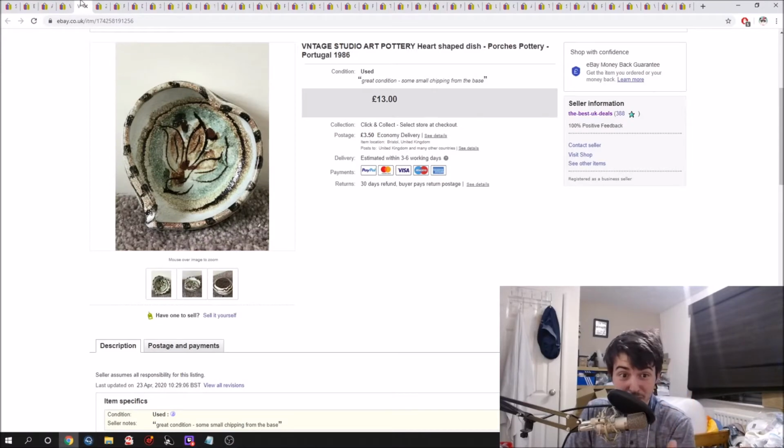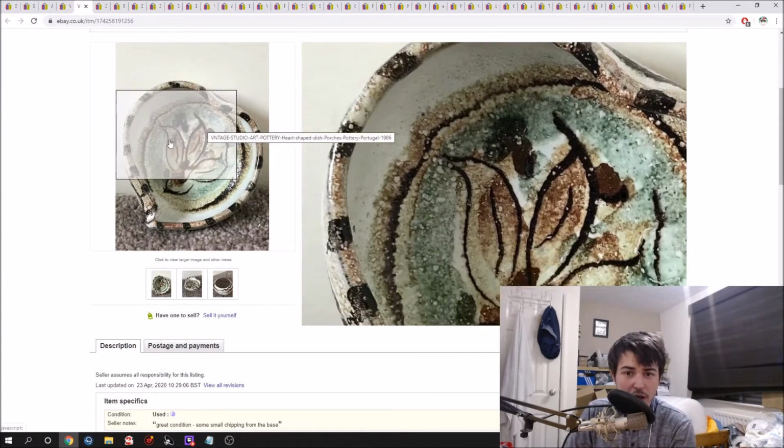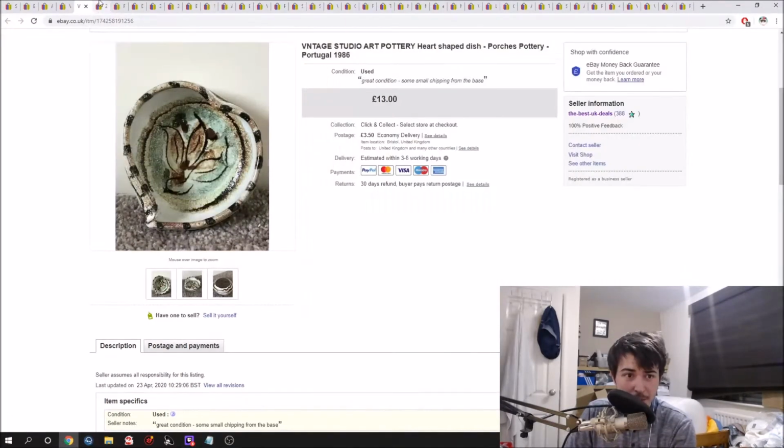Another bit of studio pottery went. Very studio pottery week this week. It was listed at 16.50. I think I took an offer of 10, so 13.50. That was the heart-shaped little trinket dish.